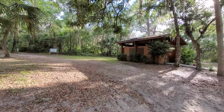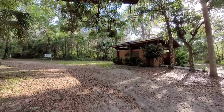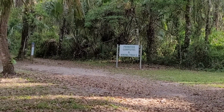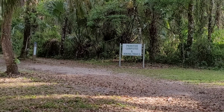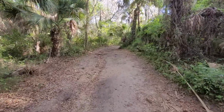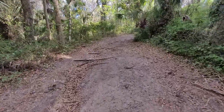The path that leads to the primitive campsite starts here at the primitive restrooms. To the left, you'll see primitive campsites and hiking trails, and this is going to be the blue trail. So we're just going to head up to the primitive campsites and back. There's a little bit of an incline as you're heading up to the primitive campsites. A little different terrain for Florida for sure.